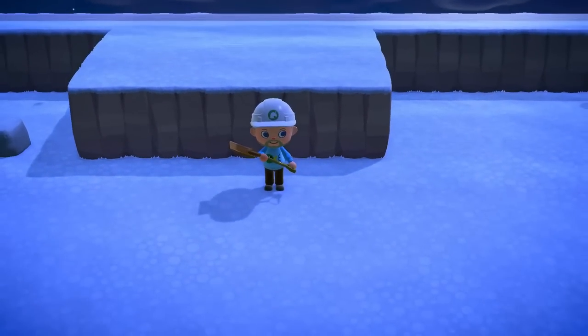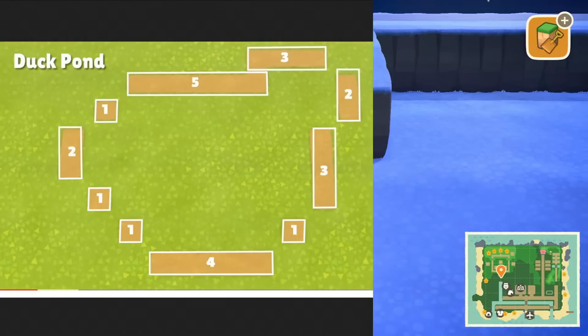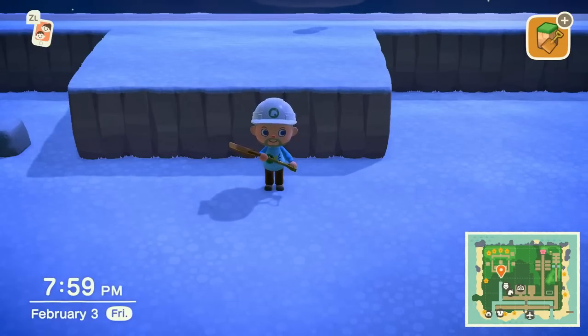Okay, I need to get my duck pond diagram. A bunch of people sent me this. Let me go find it real quick. Uh-oh. Oh, there it is. Okay. I found one of the diagrams. Let me see if I can show it to you guys. I think if I hit this button... Yeah, there it is. Okay, hold on. I see a balloon.